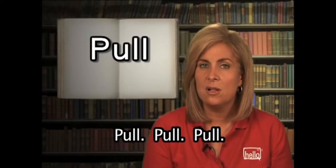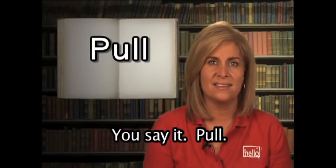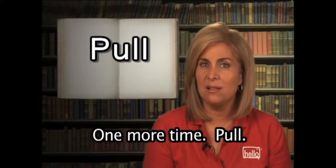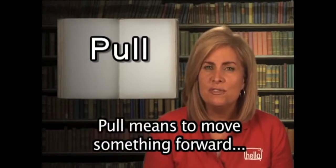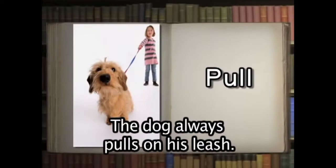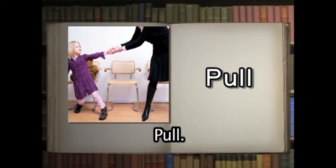Pull, pull. You say it. Pull. Yes, again. Pull. One more time. Pull. That's right. Well done. Pull means to move something forward or toward you. The dog always pulls on his leash. You will have to pull her up from the chair. Pull.